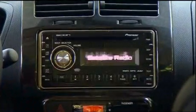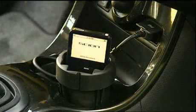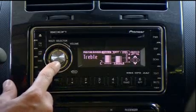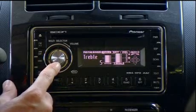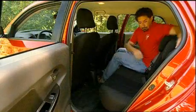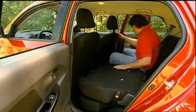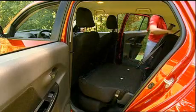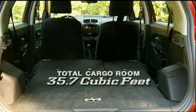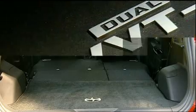But the main attraction may prove to be the upgraded Pioneer audio system. In addition to full iPod connectivity, this head unit has the ability to download and display pictures and moving images on its electroluminescent screen. The rear seat slides back and forth for flexible people and cargo handling, and it also reclines to 5 different positions. And with the 60-40 split seat backs folded, there's 35.7 cubic feet of cargo room, or more than twice that of a typical subcompact sedan.